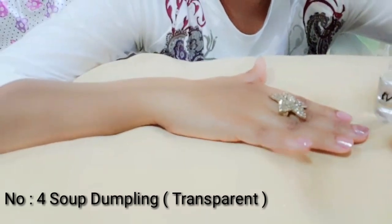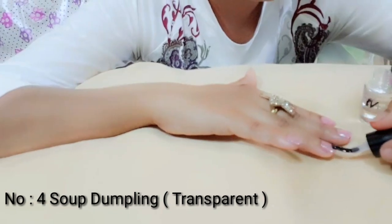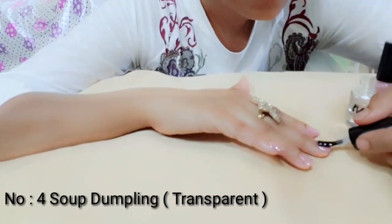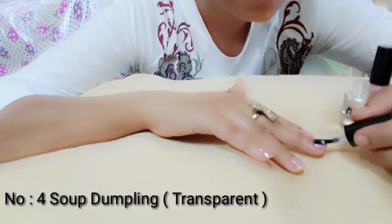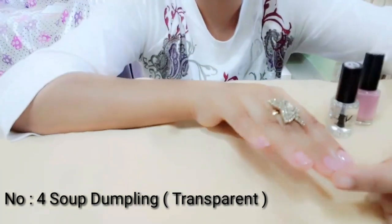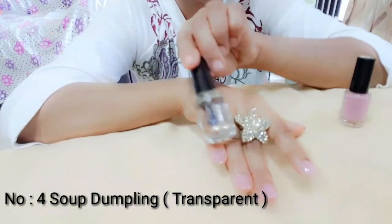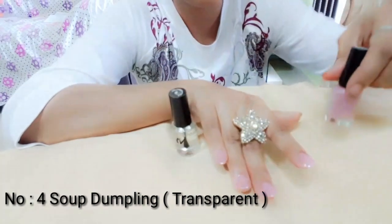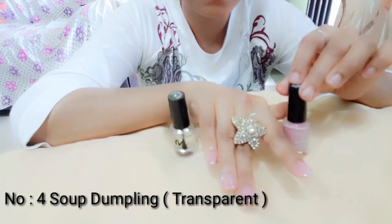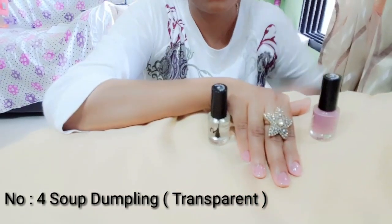Next is Soup Dumpling. This is transparent. There is no color, and when I ordered I didn't know that this is transparent. I thought it would be a grey, but on days when you don't feel like applying nail polish, you can use this nail polish, Soup Dumpling, transparent. On the last 3 fingers I've applied it over the nail polish, and the first 2 are without the Soup Dumpling, so that is shining and this is less shining.